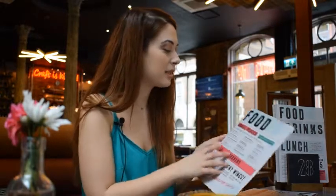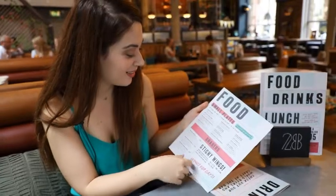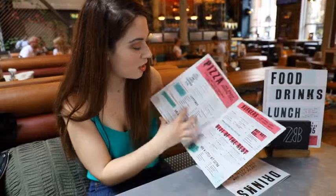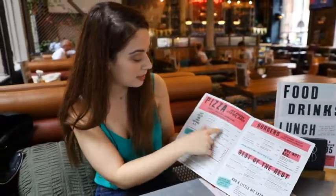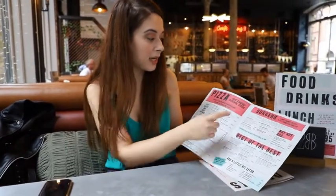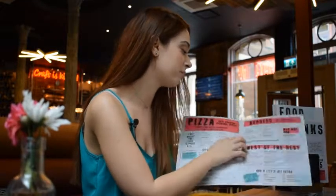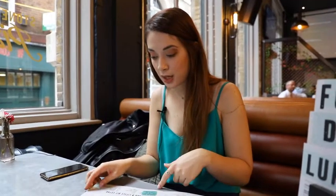So now the food. You can see there are small plates to share for 5 or 3, and a few other things to share again. They have pizzas and toppings that you can put on the pizzas, some salads and the burgers. I'm going for the cheese and bacon burger, to be honest. It comes with chips, I think. And there are other options here like vegan stuff and mac and cheese, and you can always add some extras.